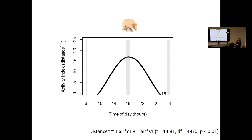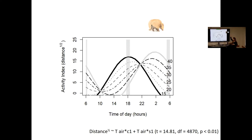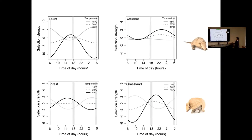And we saw that the three-banded armadillo was also responding to temperature. When it was cold, it was walking around the sunset time. But as it got hotter, they started walking more in the middle of the night. And we saw that temperature was also shaping habitat selection patterns. For example, for forested areas, they would select forested areas whenever they were experiencing high temperatures during the day or low temperatures during the night. And that means that they are pretty much seeking shelter inside forested areas whenever they are experiencing extreme temperatures.